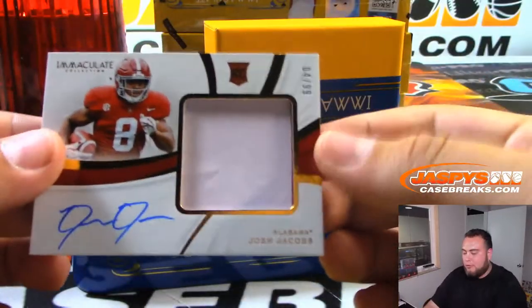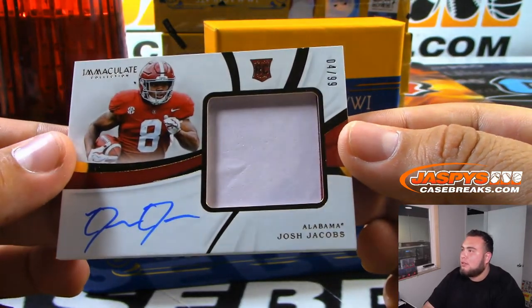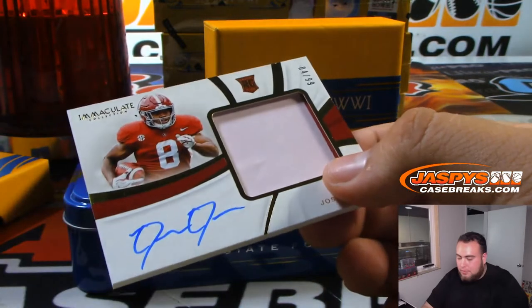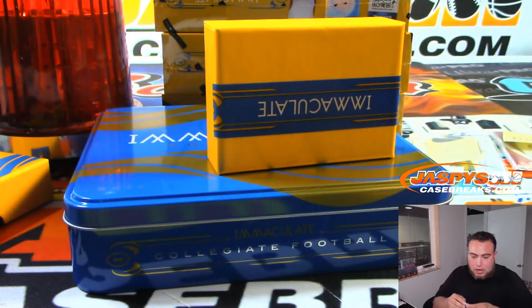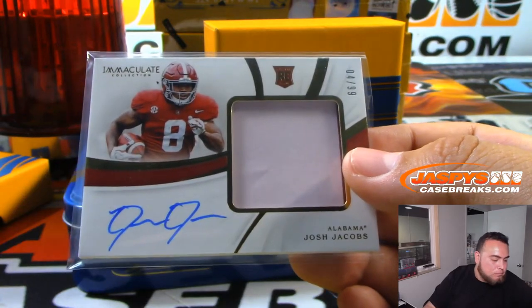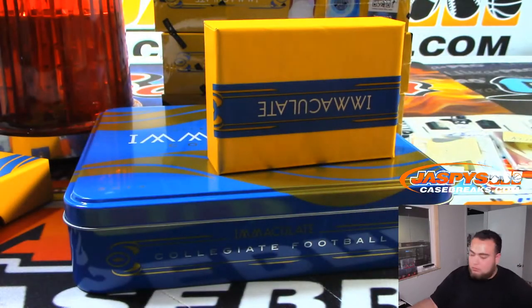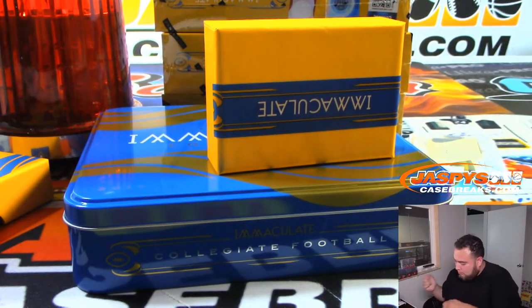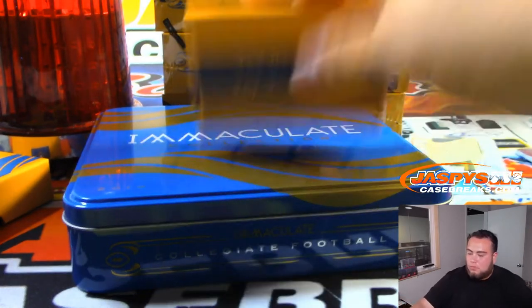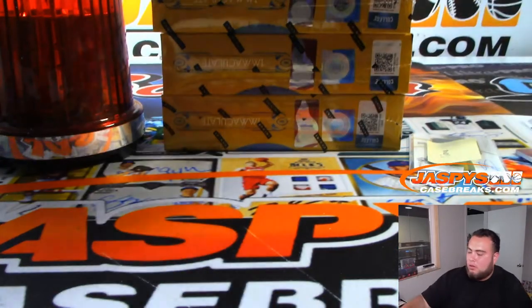All right, and then we have for the Oakland Raiders, 4 out of 99, Josh Jacobs. Looks a little pinkish. A little bit of the Alabama curly right there. Oakland Raiders, that'll be a random number block team, spot 4. Eric J with the Raiders random number block. There you go. All right. Next one.